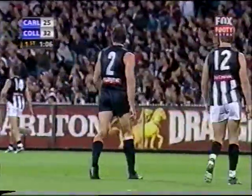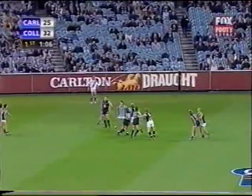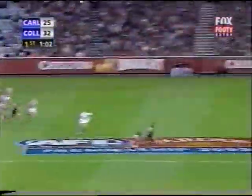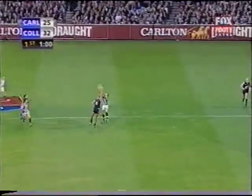Tony Jones. Well, we shouldn't be too surprised by Carlton's physical presence here tonight, Ed. Pagan had them turning on each other on the track earlier in the week, and a bit of blood spilled, and toughness, obviously, the key word.